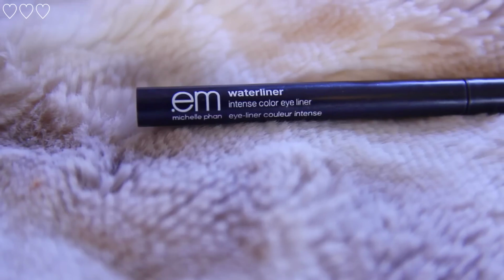This stuff stays put on your waterline for a long time. I'm just going to line this on my lower waterline.